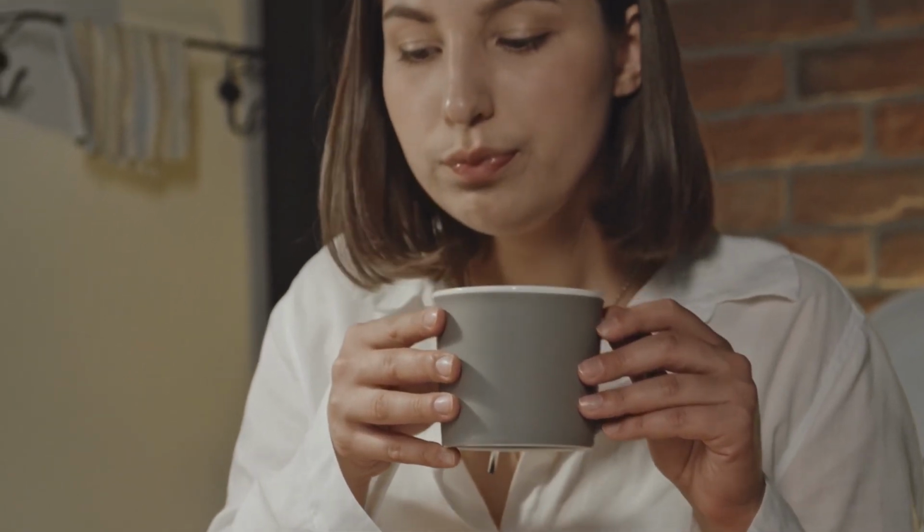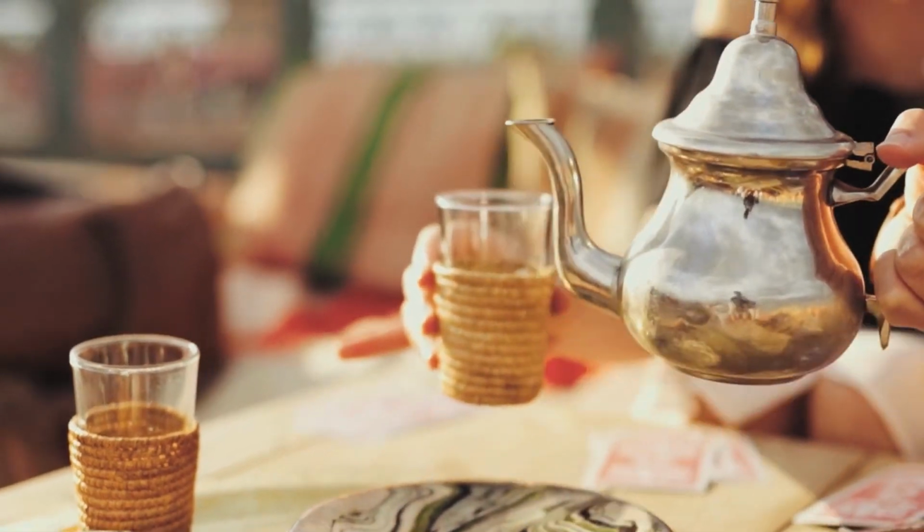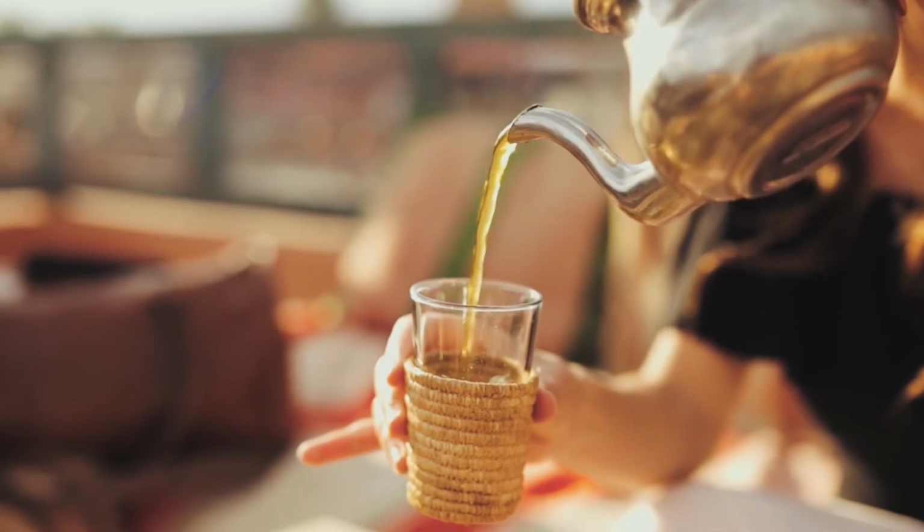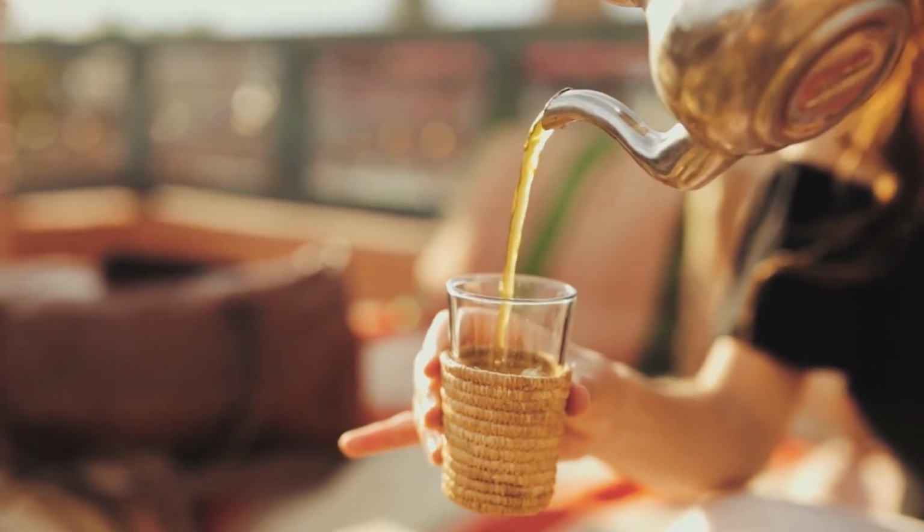Robusta coffee is grown at lower altitudes in hotter and more humid climates. It is a hardier plant, more resistant to pests and diseases, and can thrive in a wider range of conditions.